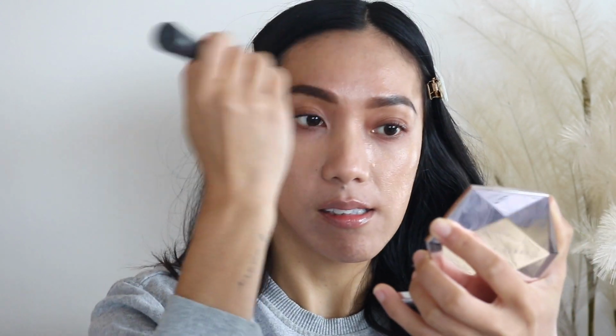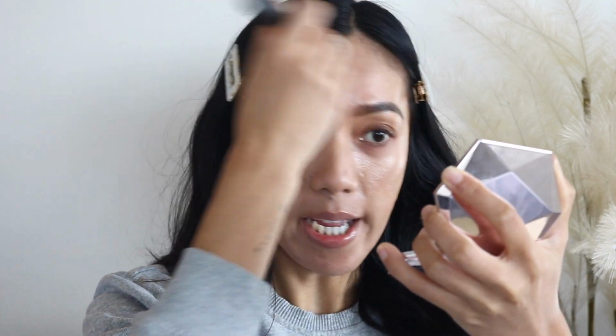So I'm just gonna do that and spread the product out with my brush. It smells pretty clean. So it offers a buildable coverage, and for everyday wear, I feel like I could get away with wearing just this much layer because my skin has been doing great recently and I find that I don't really need to do a lot of covering, but for the sake of this video we are going to try and build it up.